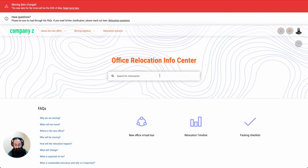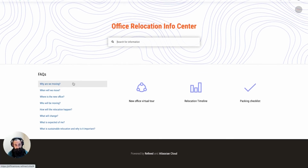Here on the main site home, we've added in a search bar that users can use to search for information. We have some FAQs in a linked list on the left. And then on the right, we have some navigation icons to resources, both internal and external.